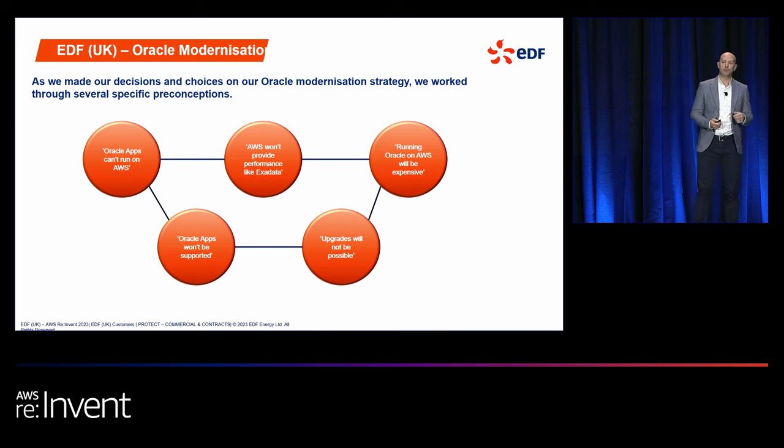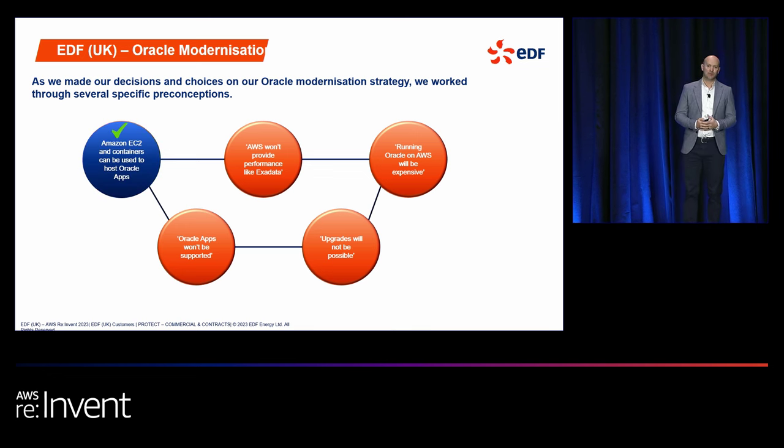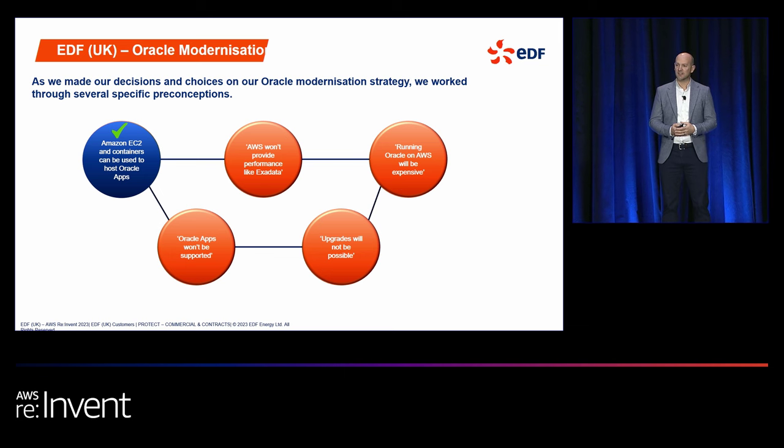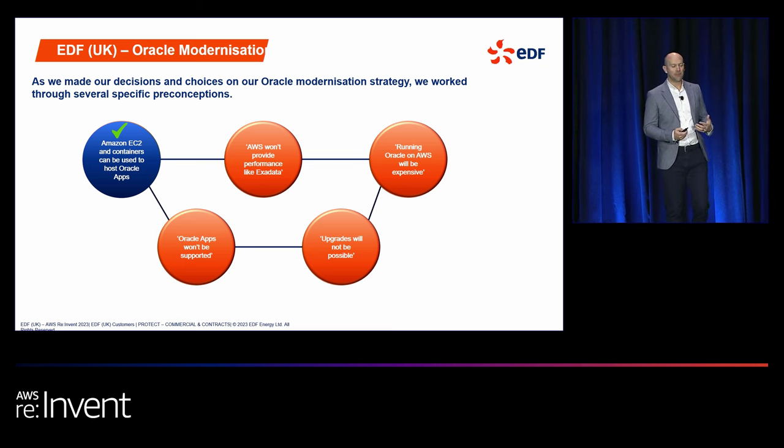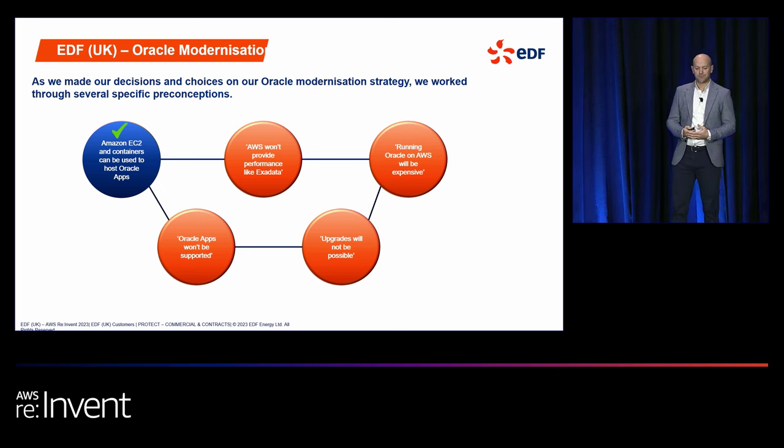And I'll just leave you with a few thoughts. Some of you might be sat here today thinking about your Oracle workload and the considerations that you're hearing or walking up to around, is it possible, how does that work? And we've been through this, and I just wanted to share some of our experiences around some of those key questions. So we heard you can't possibly run Oracle applications on AWS. Well, I hope in talking to you today, I've been able to prove that's not the case. Whether that's on EC2 or in containers, you can successfully run your Oracle workloads on an AWS footing.